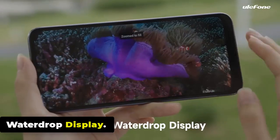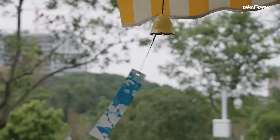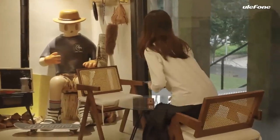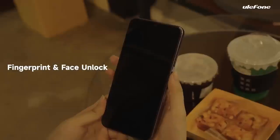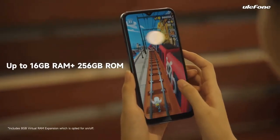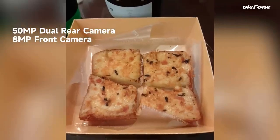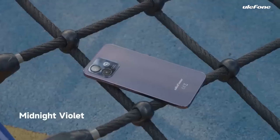Water drop display. The new Note 16 Pro adopts a super large 6.52-inch display in diagonal. In accordance with the increased users' demand for better streaming media experience, the screen is large enough to offer a comfortable viewing experience for watching videos, playing games or browsing the web. The IPS display offers an ideal canvas for multitasking, enabling you to run multiple apps simultaneously. Furthermore, with an HD+ resolution of 720 x 1600 pixels, it provides clear and sharp images.